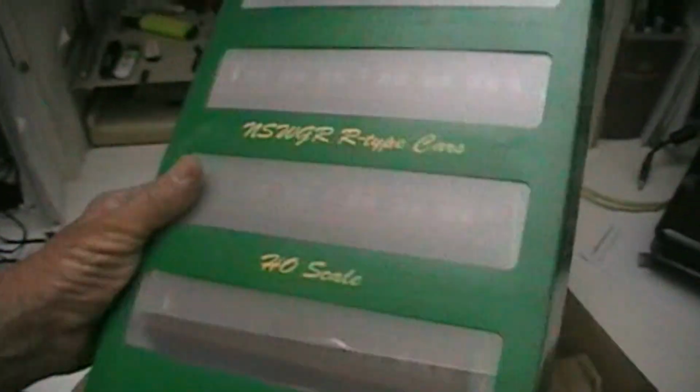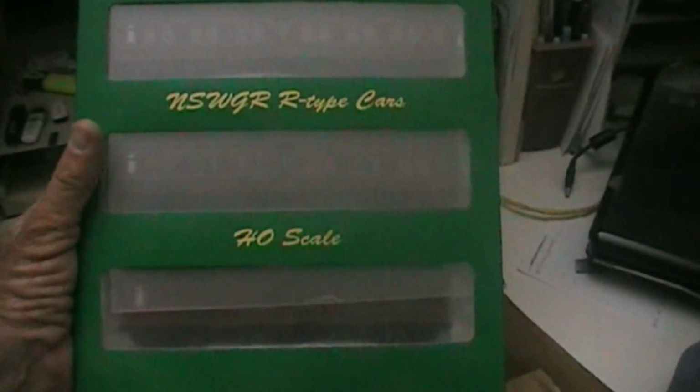So, New South Wales Government Rail R-type cars. Now, even though I've got the L cars, which are almost identical, the only difference is that these carriages here are not centre aisle, they are side corridor type. So in a moment I shall get them out to show you.